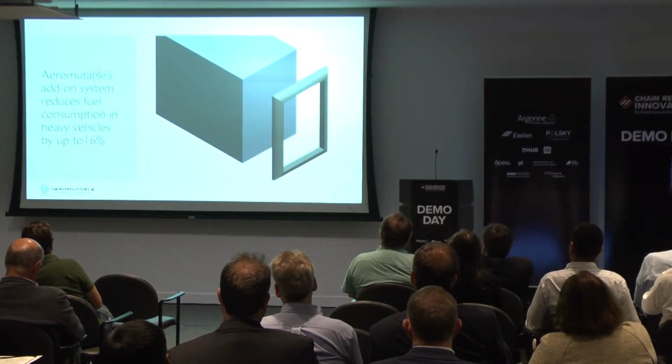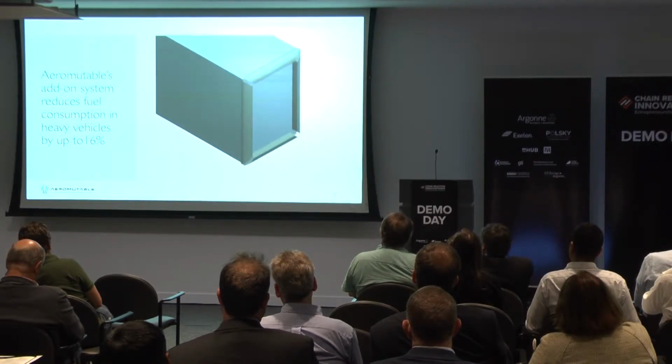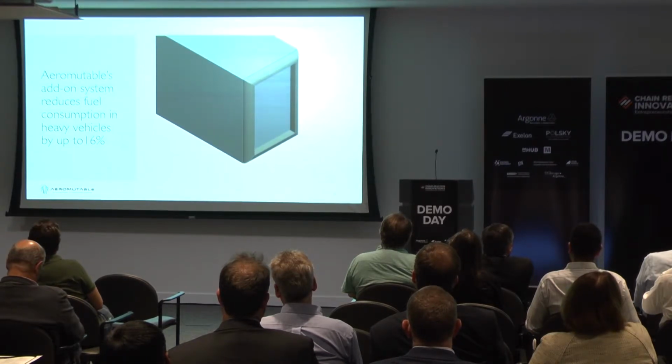So at Aeromutable, we developed a device that attaches to the back of a semi. And without impeding its normal operation, opening and closing doors all day long, we're able to improve fuel consumption by over 16%. In that way, we can improve profitability of those vehicles by over 100%.